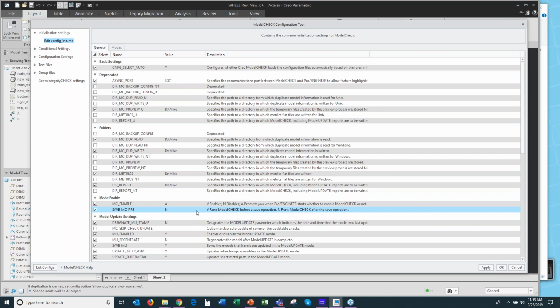Now, this is beneficial if we have things set up to automatically fix themselves. So if we run ModelCHECK and we say, okay, if there's missing parameters, automatically add them. If there's unused layers, delete them. We can have those things done automatically. So it runs ModelCHECK, validates that these things have violated our rules, fixes them, and then saves the model. So once again, depending on the order that you want it done, do you want it to automatically update a bunch of information and then save, or do you just want it to save, run ModelCHECK, and then allow us to manually save from that point forward? So these are the two important items as far as enabling ModelCHECK.